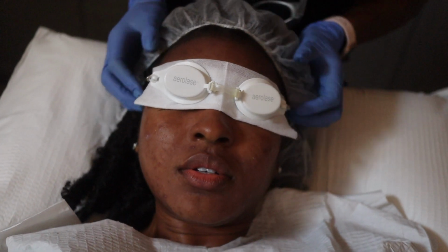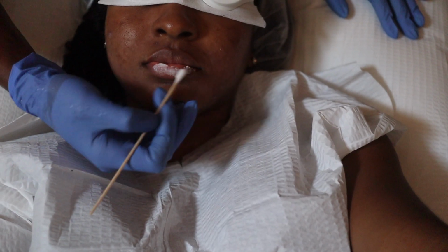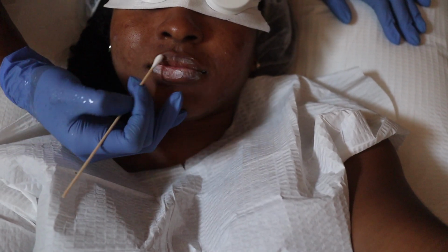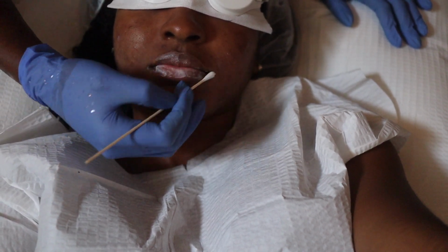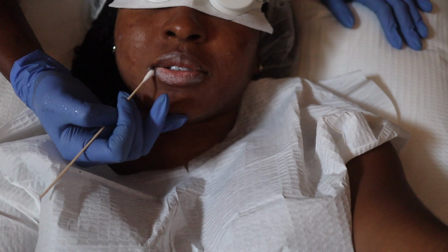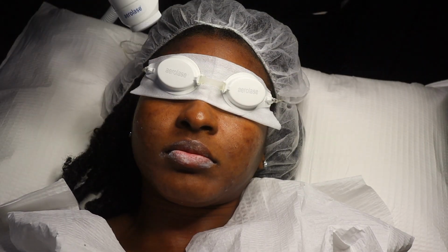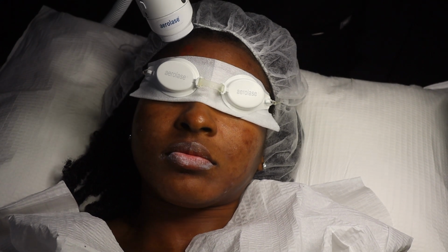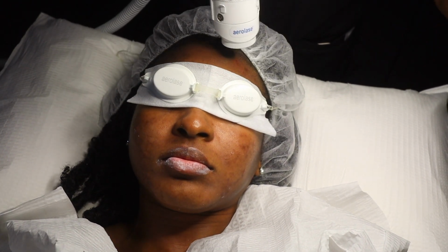With laser, you wanna make sure that the laser your professional is using is for skin of color, if you are someone who's skin of color. The laser that Cynthia uses is Aerolase, which I believe is the only or one of the top lasers that is good for skin of color. So I would just recommend looking into a professional that provides Aerolase services.